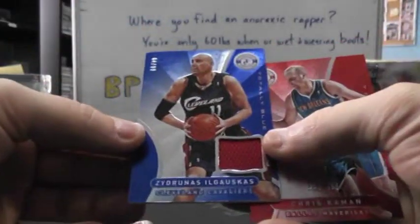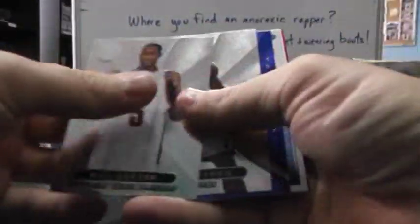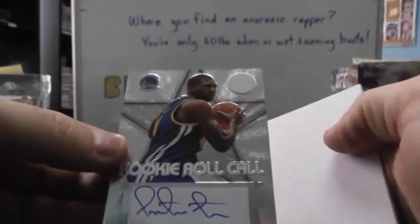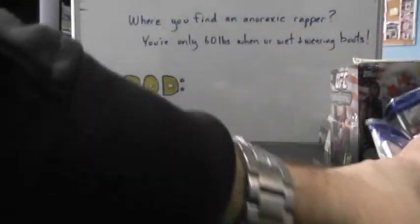And Zydrunas Ilgauskas, blue, /99. Chris Kaman. Mike Conley, /99. And JaVale McGee, jersey, /99. Tyshawn Taylor. And the last pack here, bud, is Festus Ezeli autograph. And Avery Bradley. That'll do it there, Mike.